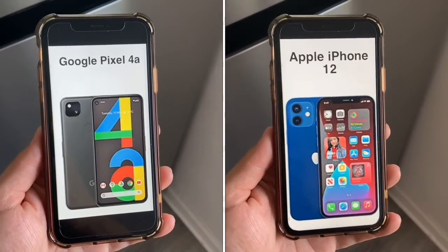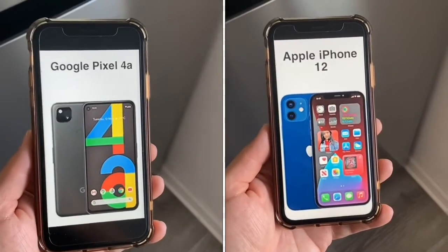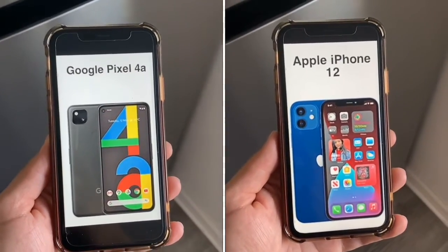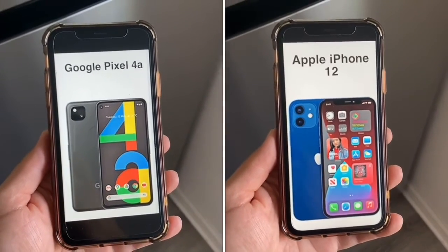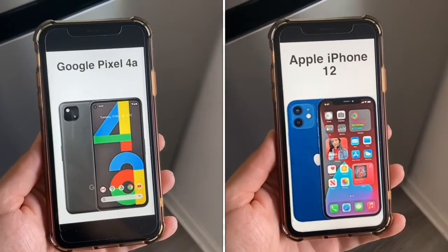iPhone 12 starts off at 64 gigs, so you got to give it up to the Pixel 4a for having a really good base storage. Neither of these phones have expandable storage via SD card slot, which is a shame, but 128 gigs will get you far. We have a single camera on the back of the Pixel 4a, a 12 megapixel shooter.